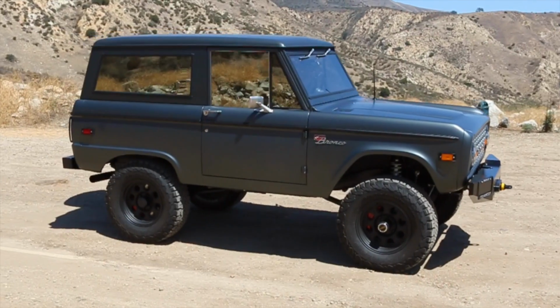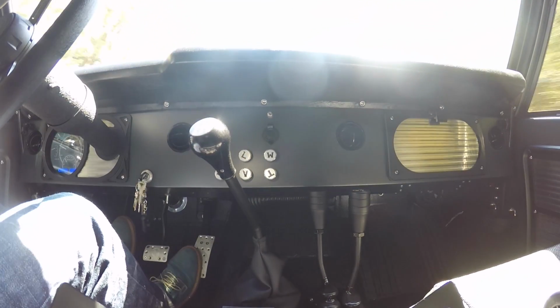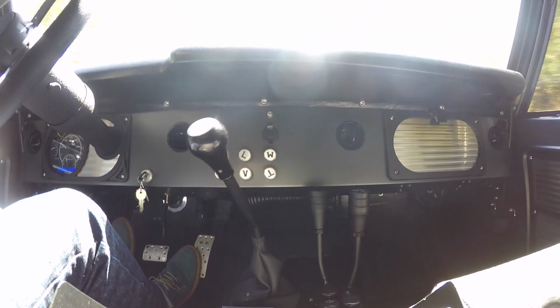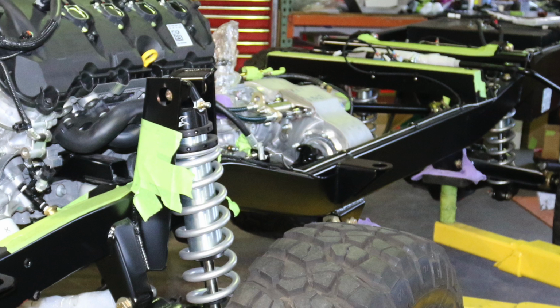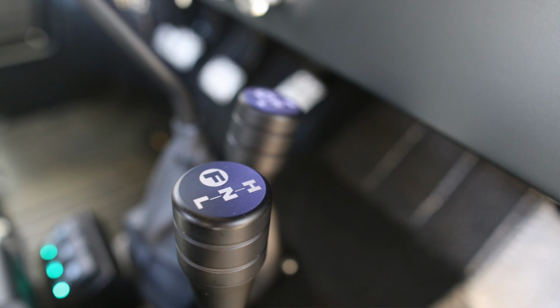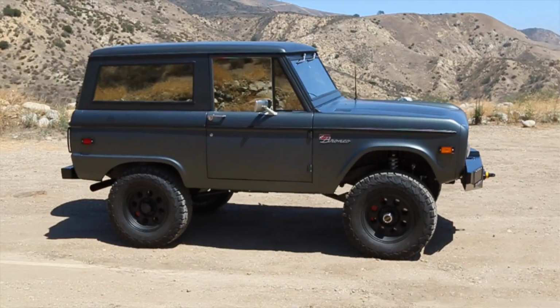For transmission, this one's running the manual trans, specifically the Aisin Warner AX15, and then that in turn is connected to the Atlas II twin-stick part-time four-wheel drive shift-on-the-fly transfer case with high and low ranges. This one's running the 3.8 reduction in low range, referred to by Advance Adapters as the Highlander.